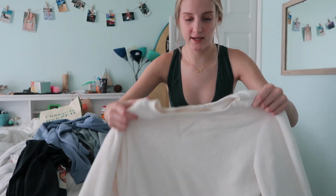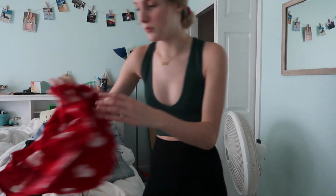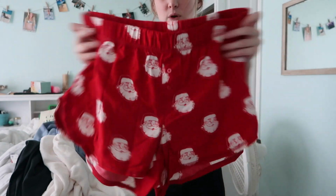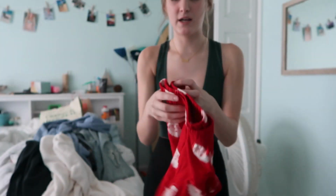It's this set at Target, and it was like $27, but it came with this really fuzzy sweatshirt, and it's so cute. Then it came with these pants with it. It all came as a set, and they have little sandals on them. But I got the medium because I wanted this to be oversized.